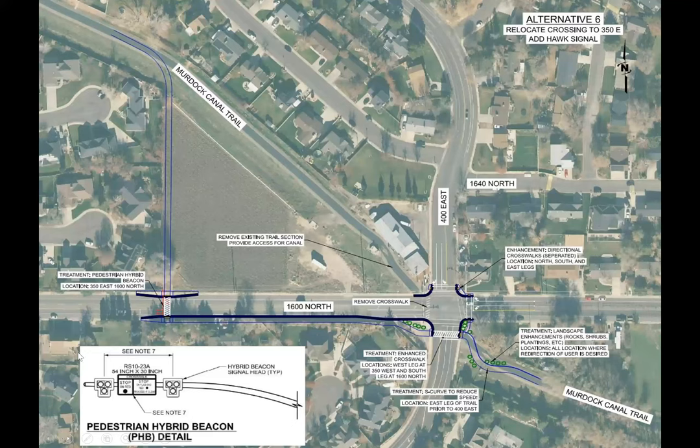Alternative six looks at realigning the trail west to approximately 250 East, at the west edge of this undeveloped property, at which point it crosses 1600 North with a HAWK signal, so that can control and stop traffic for pedestrians to cross. And then it would come along the south side of 1600 North to the intersection and then cross. And this one did have a little bit of impact to the right of way and fences here. That's something we can look into more if we decide that's an alternative that we want to continue looking at.